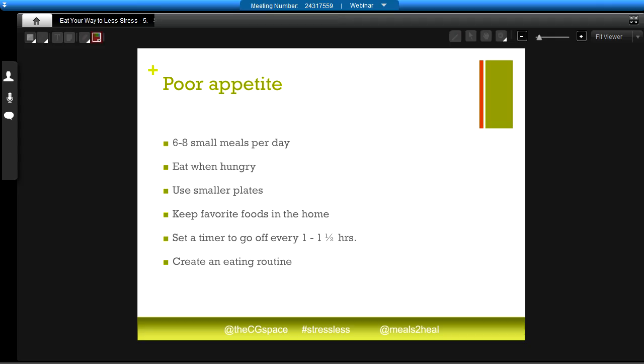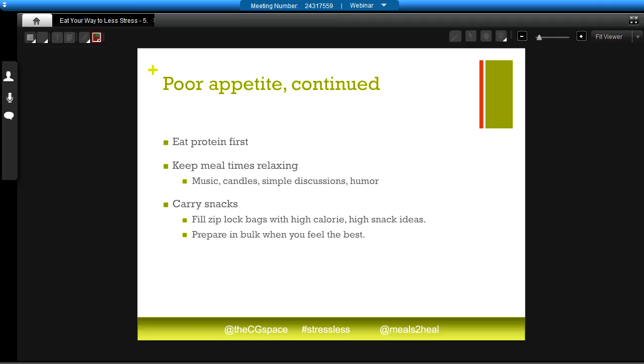Create an eating routine. This is often helpful because it gets your body trained to know that you need to eat at certain times throughout the day, and it just develops good habits.